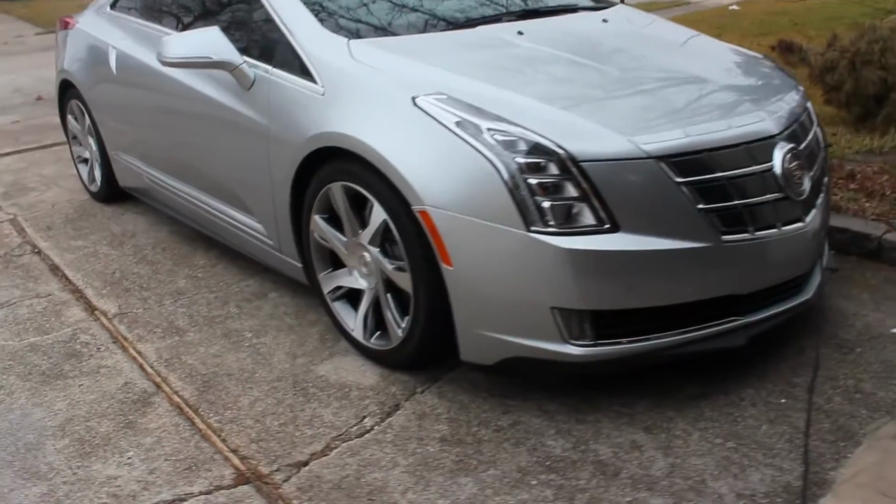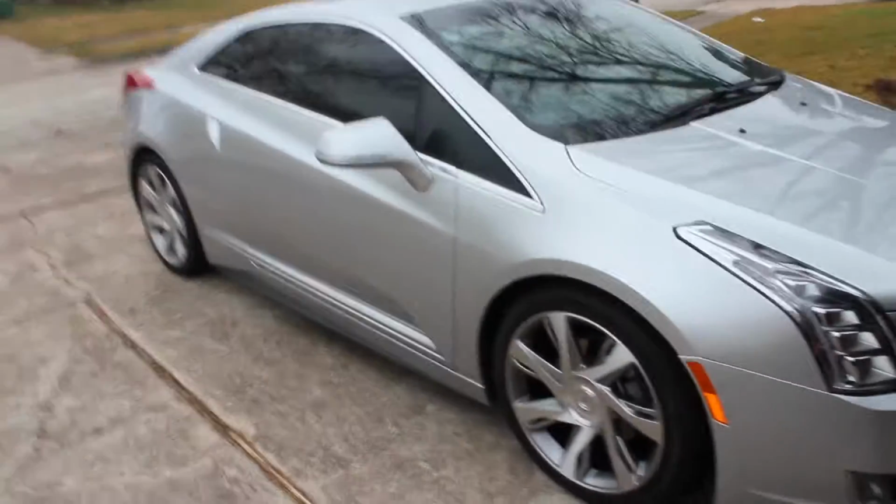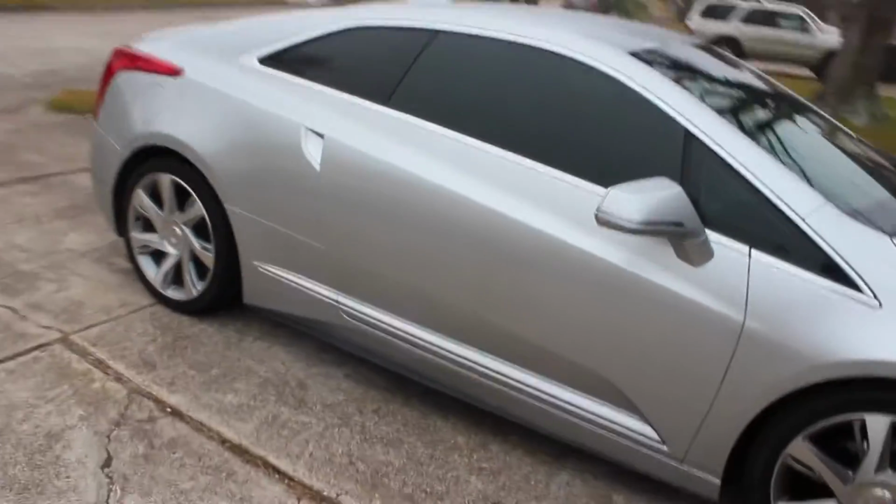Okay, hey everybody, David here. I did end up getting my other car back. That's it there in the background. I think this is one of the most beautiful cars ever produced, so you guys can tell me what you think. And here it is. This is a 2014 Cadillac ELR.